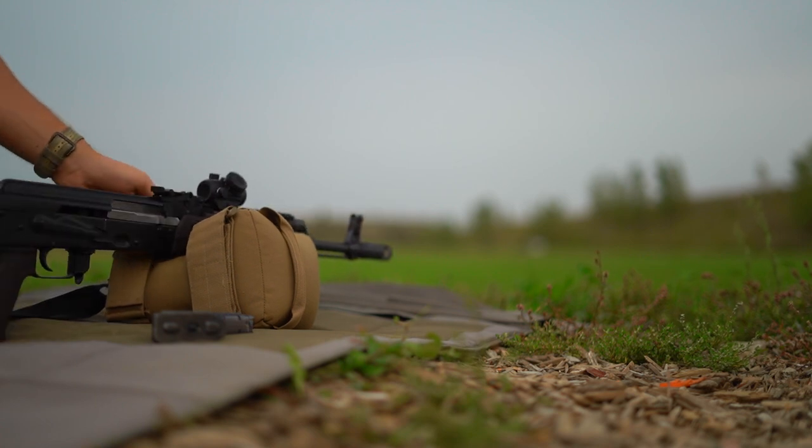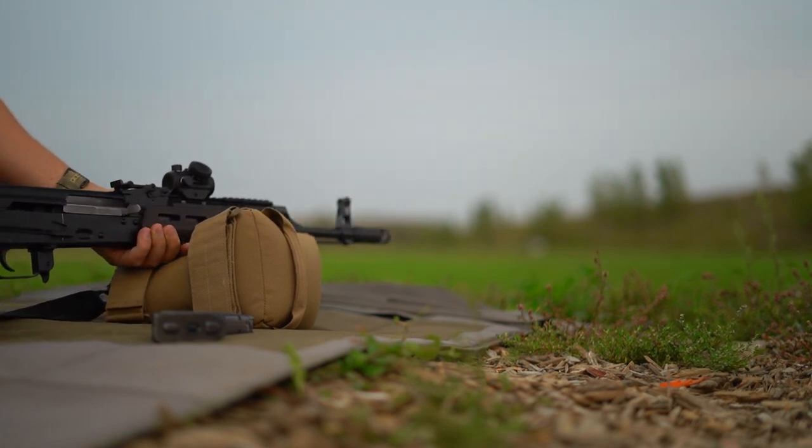Okay, so let the rifle cool down some. 100 yards wasn't too bad. Let's see how it does at 300.